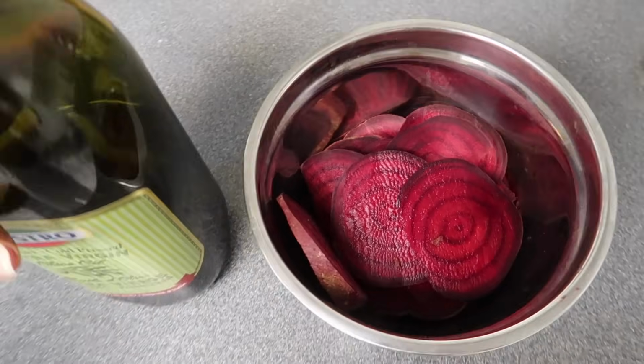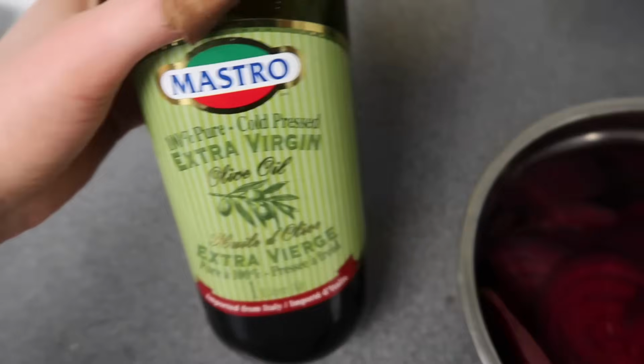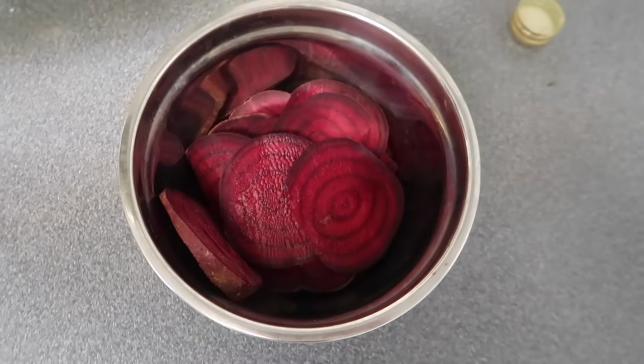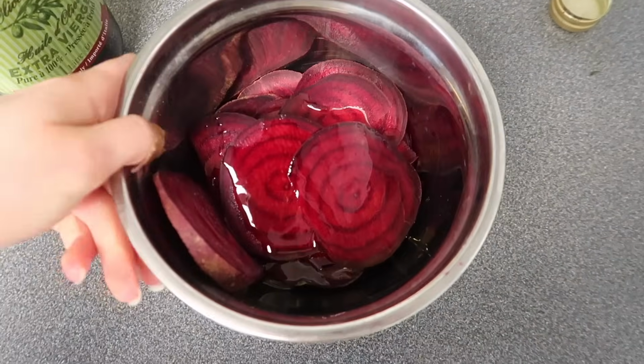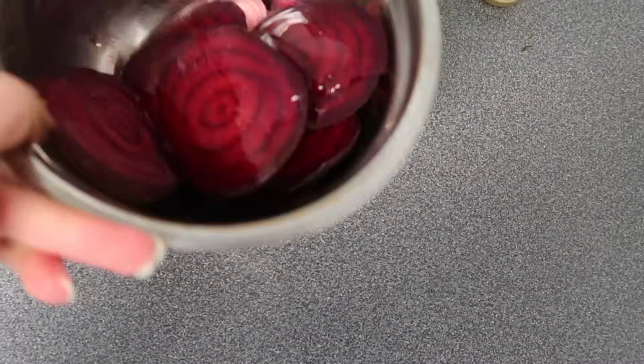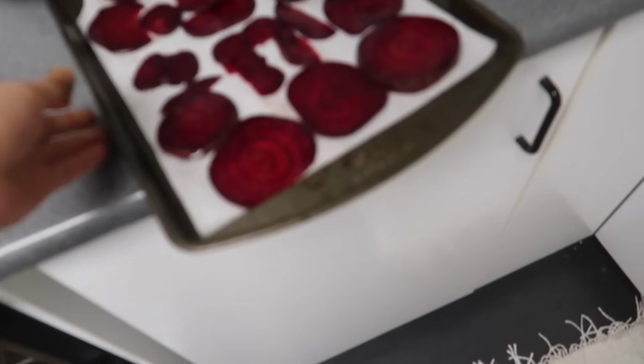So the beets are so bright pink, but I'm just using this extra virgin olive oil and it says just to drizzle it on until the beets are coated. So we're gonna do that. I think that's okay, right? So I'm gonna put salt on and then leave them to sit for 15 minutes and then we'll put them on the parchment on the baking sheet. It goes in the oven at 300.